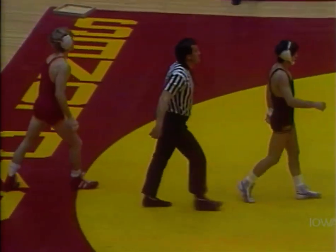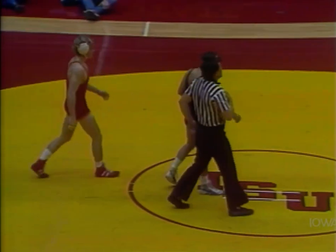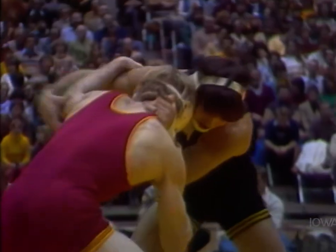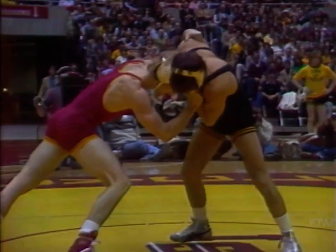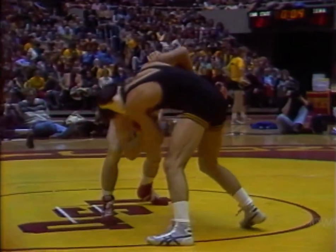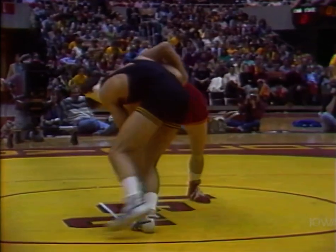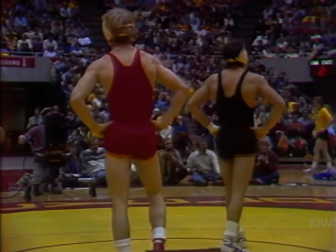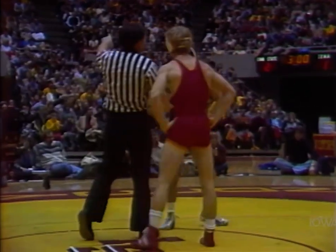It's 2-1, Gibbons over Lewis. Work in the center. There's Randy. He's been a credit to the sport in the state of Iowa. He's a remarkable wrestler. He was the Olympic representative this year. Choice, Iowa. End of the first period.